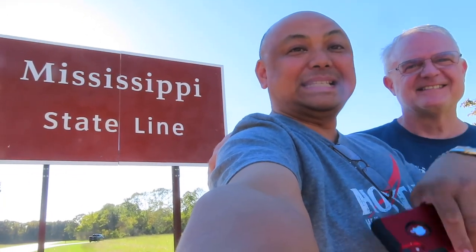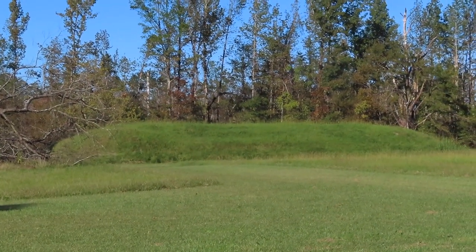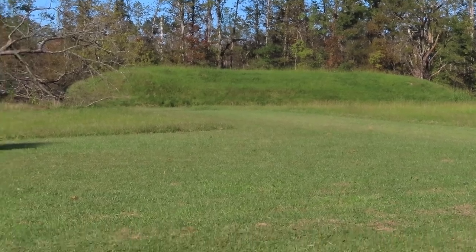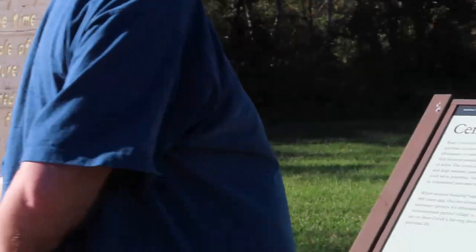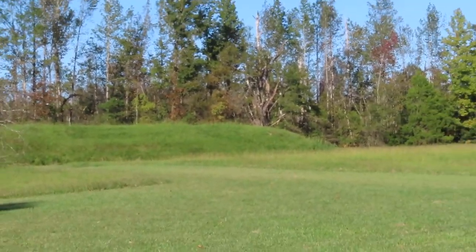We are at the Alabama state line. All right, hello from the Mississippi state line. Okay, that is an Indian burial mound that dates back to what? When did it date back? 1000 AD. So 1000 years ago.